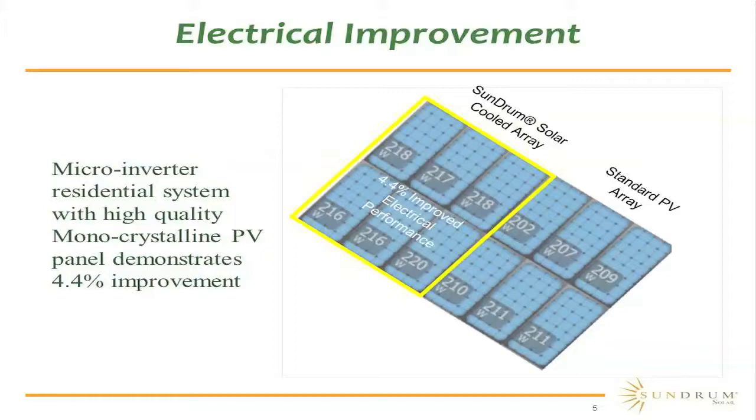Microinverters are fantastic. This is an actual installation that's on a roof with 6 Sundrum cooled panels right next to 6 panels that are bare, and you can see that we're providing a 4.4% improvement in total power output of the Sundrum cooled panels.